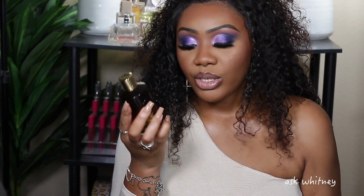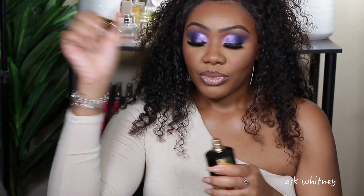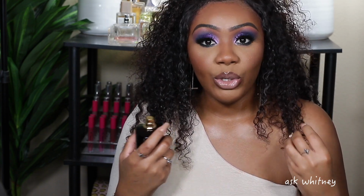Okay, so the next one I have here is Aoud Cafe. I don't know if it's Aoud Cafe or Aoud. I'm gonna just say Aoud Cafe, and if I'm incorrect, please feel free to correct me. So this one right here, oh my gosh, you guys. Now this one is unique, okay? I like perfumes that smell unique. I don't like the things that, you know, smell like each other. And I feel like a lot of perfumes definitely dupe themselves.